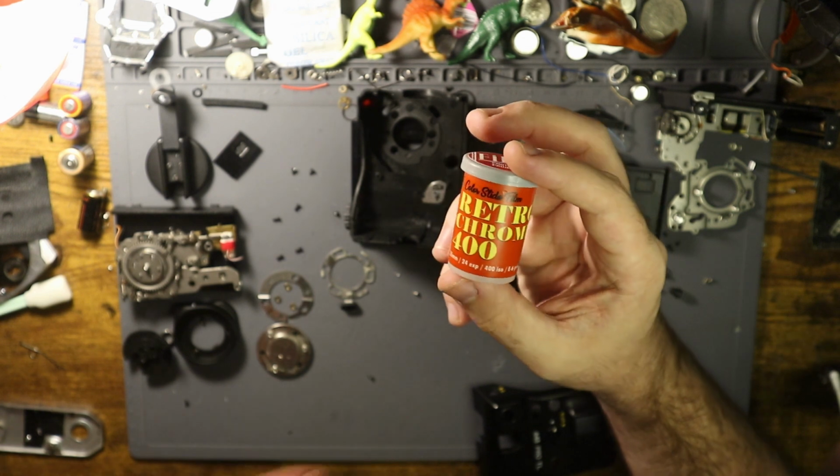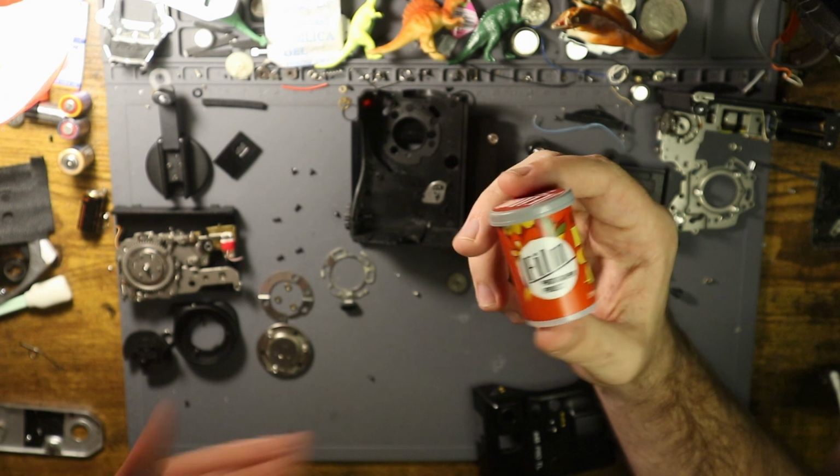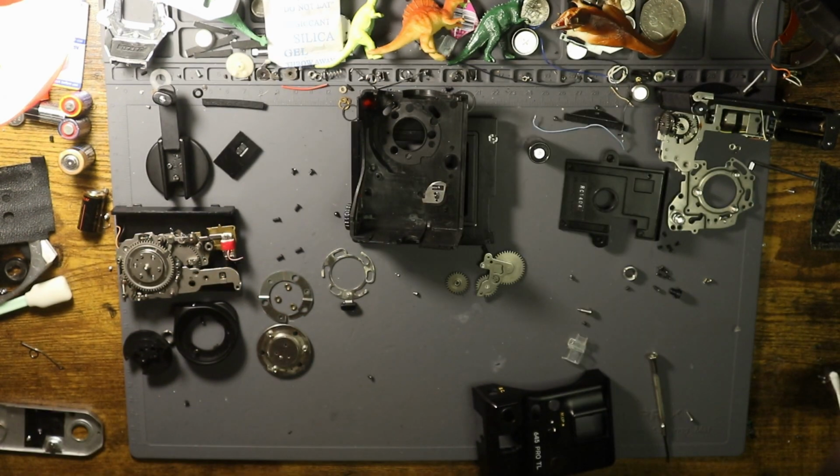All I will say, I don't trust this. I don't really trust them anymore because of this, and it kind of left a bad taste in my mouth. Yeah, don't shoot slide film unless it's Provia.